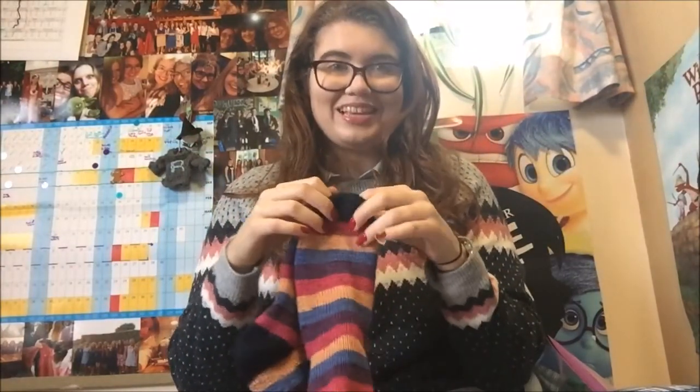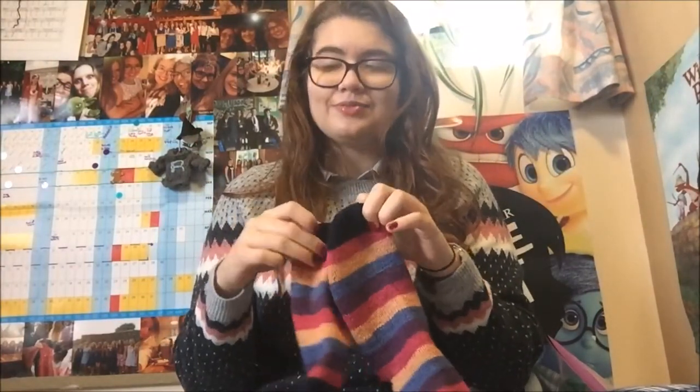I think I could have made the cuff longer. I don't know why I did the cuff this short. I think it's because I like the red around the top. But yes, so happy with them. They look amazing and they are warm. I'm just glad to have another pair of socks to wear, and they're slightly nerdy, which I love.